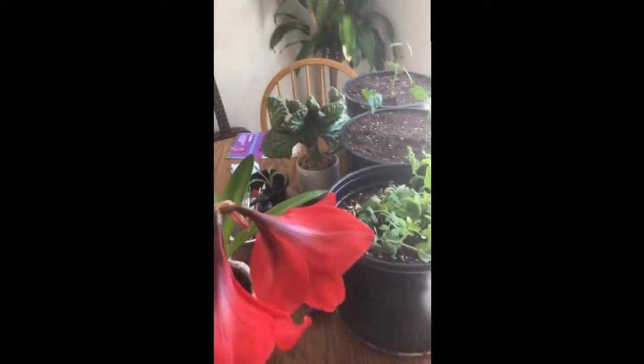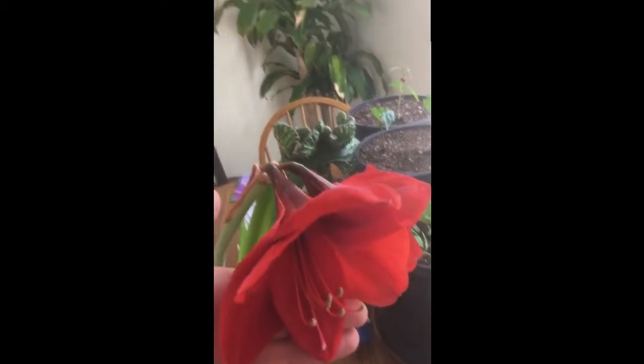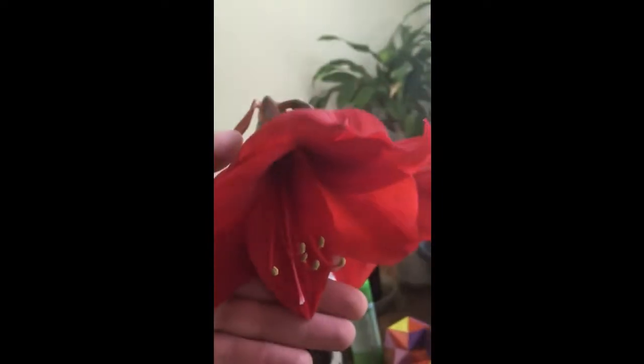We're back inside, and here's that amaryllis again that was talking to us. And take a look at all these different parts that you see here. Definitely check out that parts of the flower lesson and see if you can find every part and identify it.